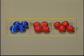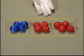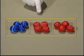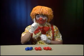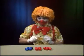What fraction of the balls in the set are red? Yes, there are 2 groups of red balls. 2 out of 3 is 2/3. So, 2/3 of the balls in the set are red. Now let's see what else Charlie has to show us.